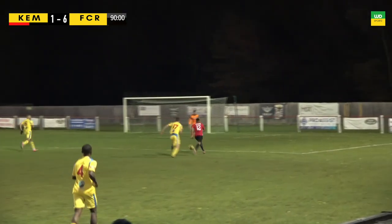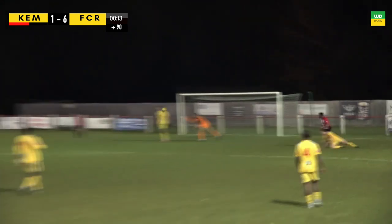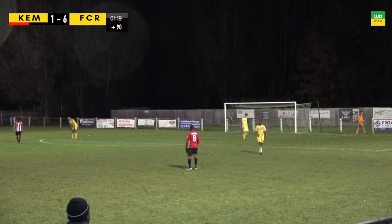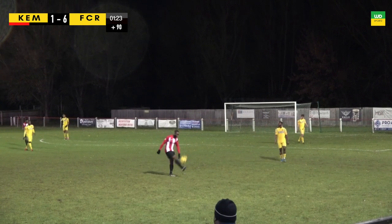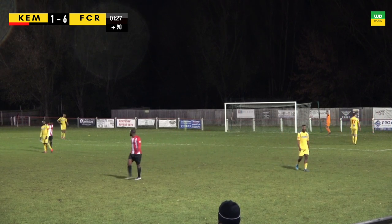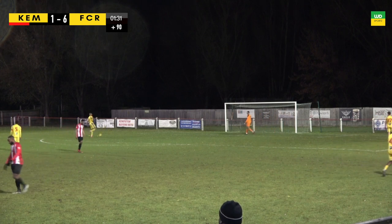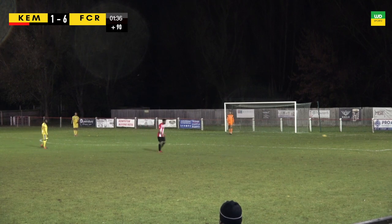Who knows? That's another wonderful ball over the top, and they're in again here. And it's straight at Marquez. Kempston, I have to say, those balls over the top have certainly looked decent. They have had a few glimpses of good attacking play, but FC Romania have just been too strong for them. And they're going to play it out.